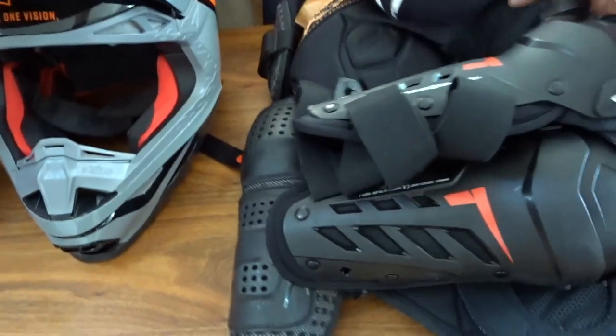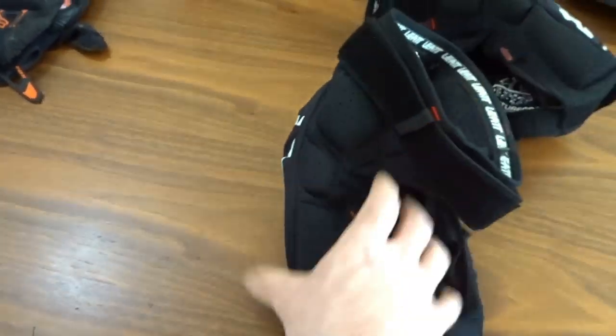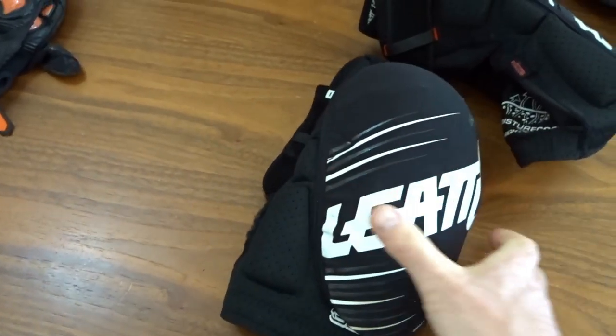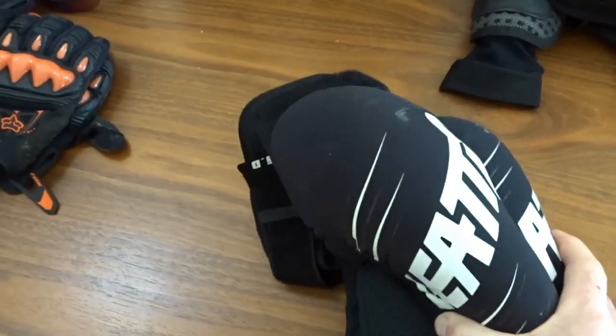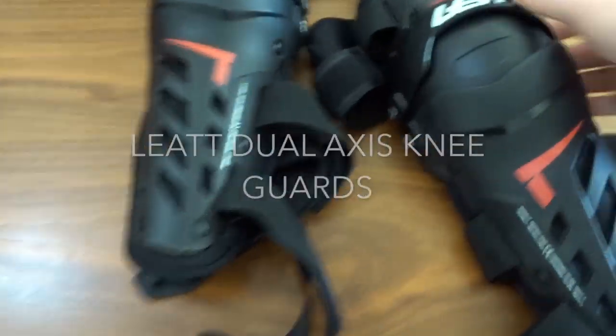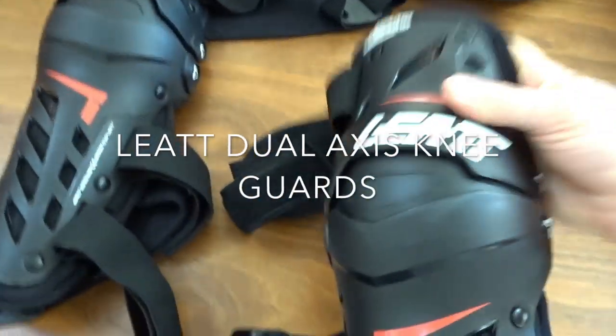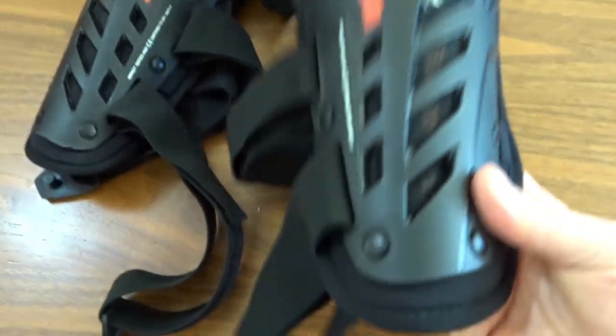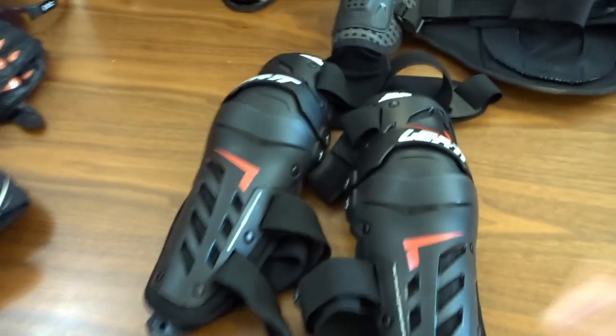I did start off with these Leatt knee protectors, but I actually wear these now on my e-mountain bike. Yeah, they're good. They've got D3O armour in them, and they were fine, but I thought I need to upgrade and get something a little bit better. So I've got these Leatt knee braces, and they are so, so comfortable. You don't even know you've got them on. They're absolutely brilliant.